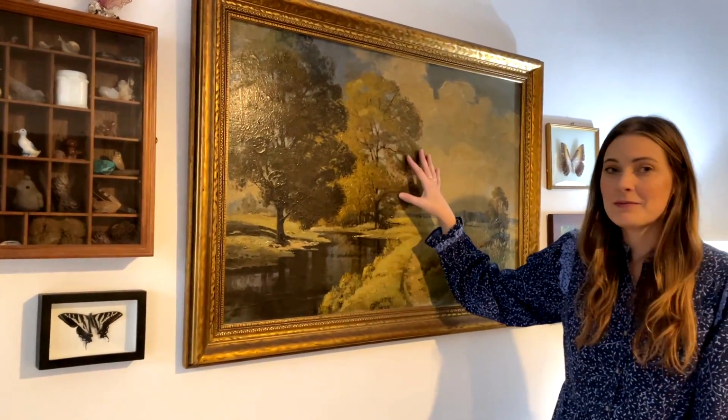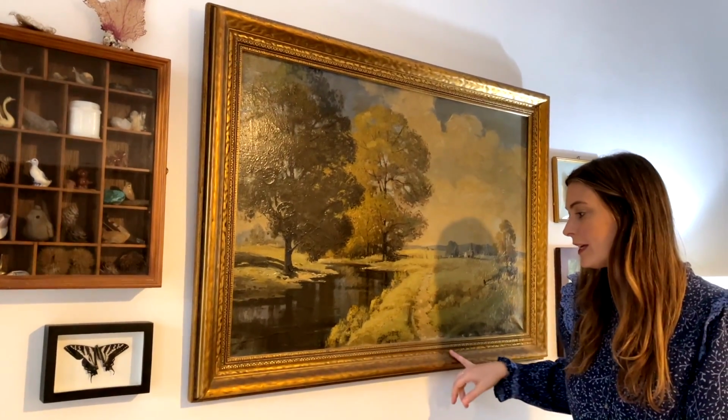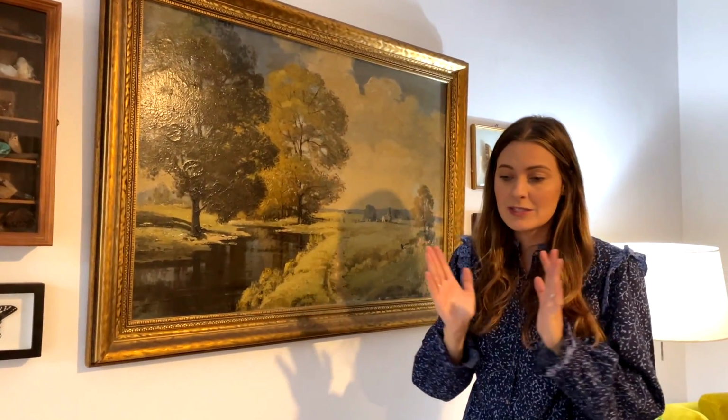Anyways, this is from Jason's grandma. She grew up looking at this in her own grandma's house. So this is a really old painting and it's in the family. It's really special. So I just love mixing heirlooms and things from nature and just things that are really special and unique, little treasures in my house. That's kind of what I love. I love things with a story, especially if they're in the family.